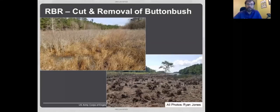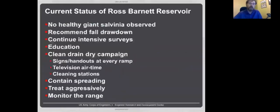So they came in there and they went with the drawdown even more, and then some of it was the cut and removal, spraying and burning, so kind of a repeat of everything. Good news, according to Ryan Jones with Mississippi Department of Wildlife, was that so far the last few pieces they found of Salvinia were removed, and they haven't seen it since.